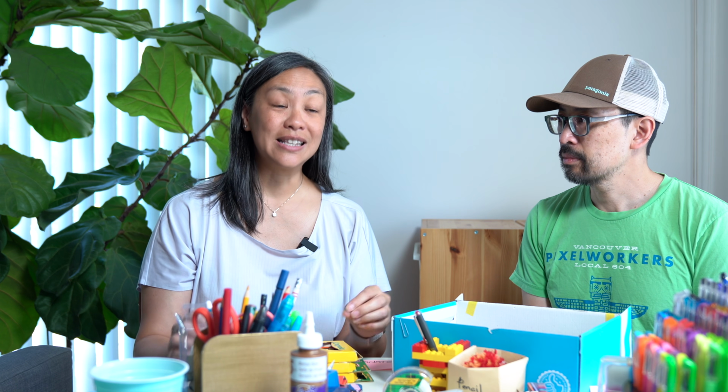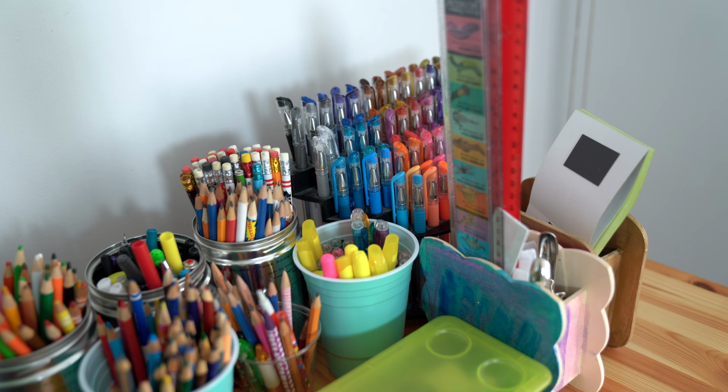We used to have a rule. And that rule was when something new comes in, something old must go. And I think over the years, we've just kind of lost sight of that. Decluttering, it has to be a habit of decluttering. Otherwise, it just grows and grows into something unrecognizable. And then simple life is no longer simple.